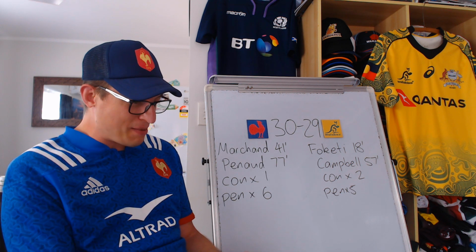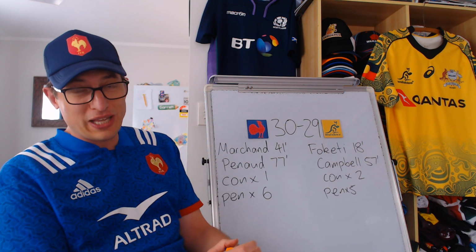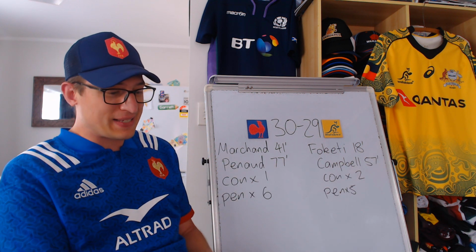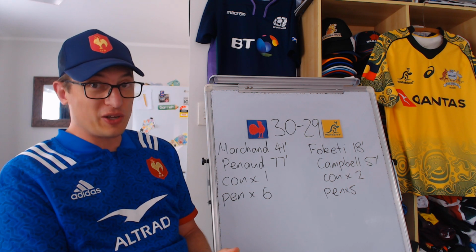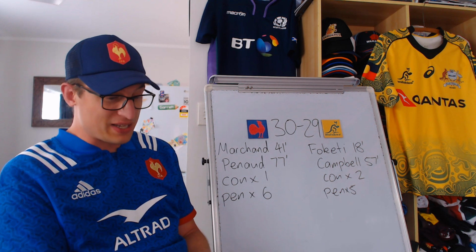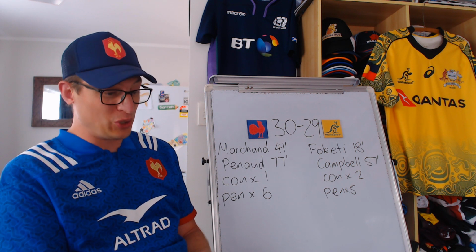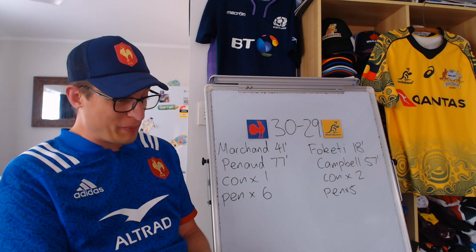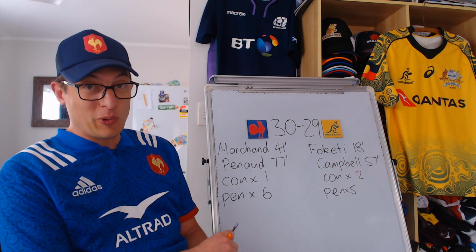Fickou, I think, gets it to Campbell. Campbell to Wright, and Wright has got some wheels. Leaves Penaud behind and ends up setting up for Ketty down the other end of the field within like 30 seconds. The Wallabies. It is phenomenal. One of the best tries. It is an absolute classic. So Wallabies, from being under pressure down their own end, are up 13 points to 6.